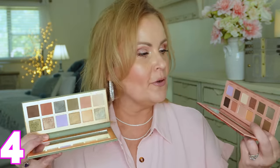Also, I was so excited to see that Alter Ego came out with the Midsummer palette. This has been everywhere, so I'm not going to take a lot of time to tell you guys about it. But just know that it is pretty close to an alternative to the Anastasia Nouveau palette. The only difference to me is the packaging and the way that they're laid out. But I love this new Midsummer palette.